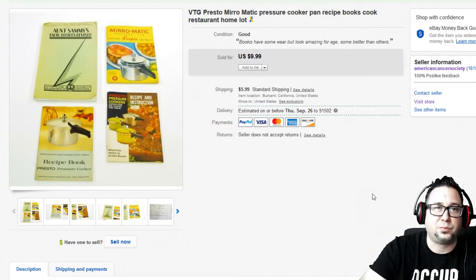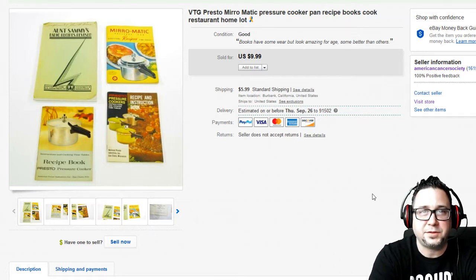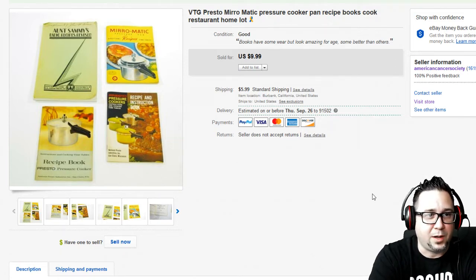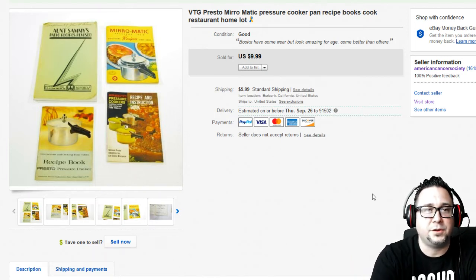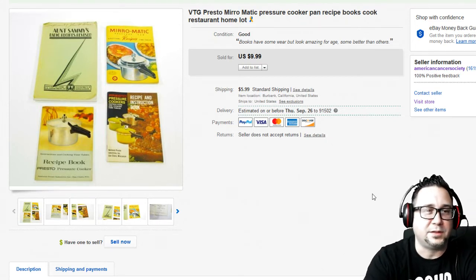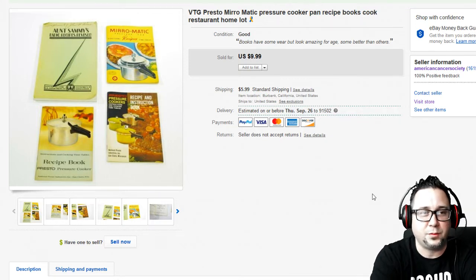Next up, we have this Presto Mero-matic pressure cooker pan recipe books cook. All the freaking keywords are here, everyone. All the keywords are here. I probably could have put crock pot, but I don't even think this was a crock pot. I think crock pot is a copyrighted brand. Anyways, the main reason why I'm showing you this is ephemera, basically things that are meant to be thrown away, used one time, like greeting cards, receipts, stuff like this. I guess this wouldn't be considered ephemera. You're supposed to keep these, but a lot of this stuff gets thrown away.